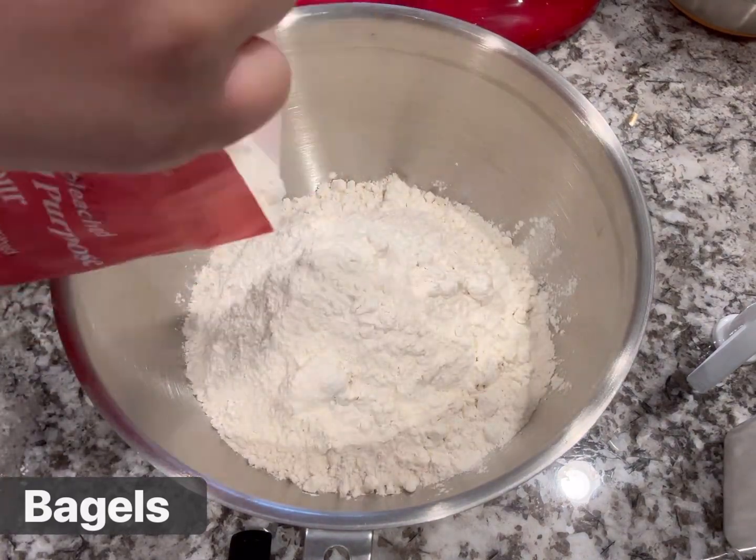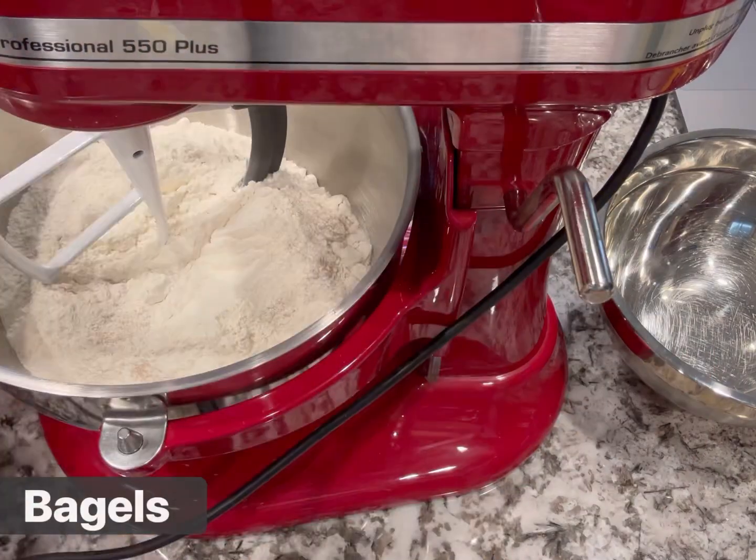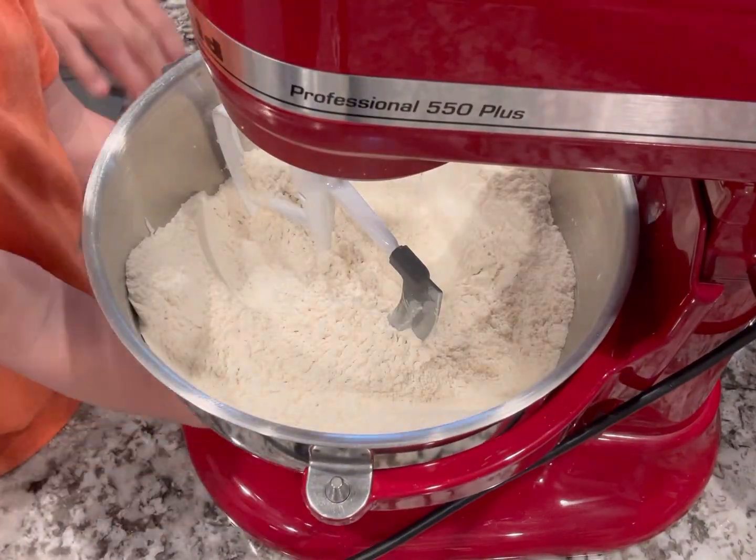I have never made bagels. I heard that they were a bit time consuming. So my daughter asked though, and I decided, all right, let's give it a go.